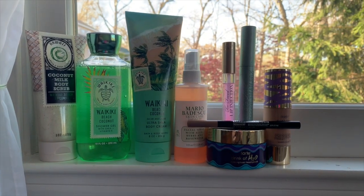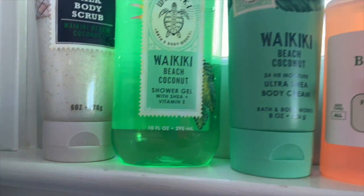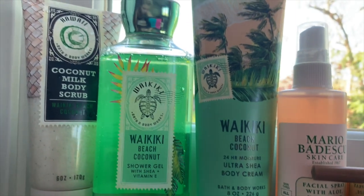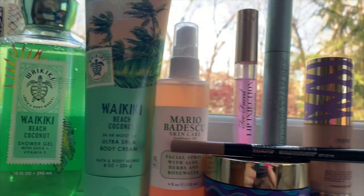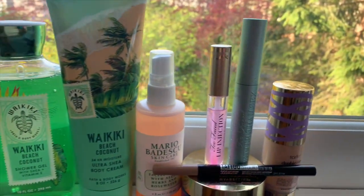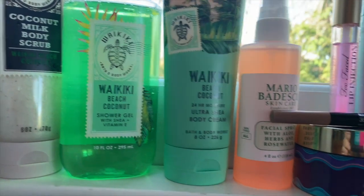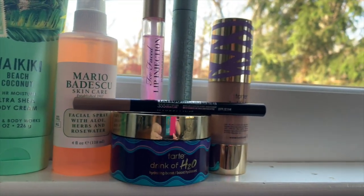So these are just a few of the skincare products I've gotten over the months, and they smell amazing. They work really well. I kind of just got ideas from other YouTubers who were using these products, so I wanted to give them a try, and I haven't been able to stop using them. They work really well with my skin, and I have really, really fair and sensitive skin in the winter. But in the summer, I don't need as many products on my face, but these work really well.